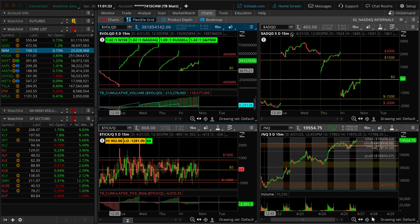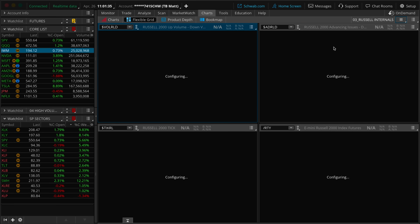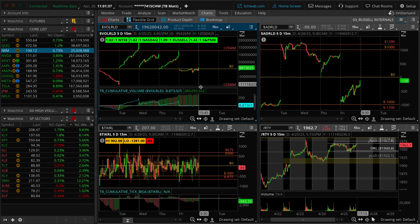Let's get on over to the Russell side of the market internals. Let's see what's happening from this point of view. You can see that we do have substantial volume inflows. We're looking at 250 usually out of the Russell. It's always going to be much less than the S&P.